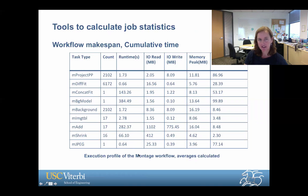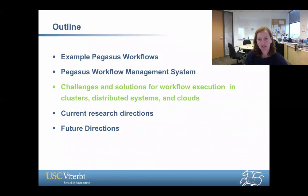So this is an astronomy workflow, in which case we show the number of different types of jobs that ran, the average run times, the average I/O reads, and peak memory, and so forth. So this helps the user understand the workflow, but it can also help us later on decide what kind of resources the particular workflow needs. So this gives you a basic idea of the functionality of Pegasus.